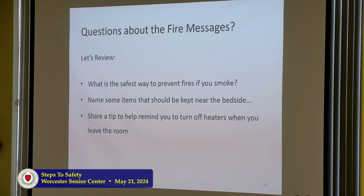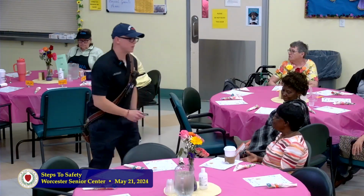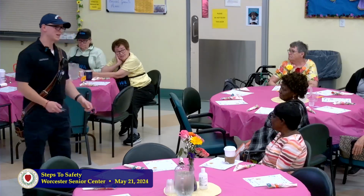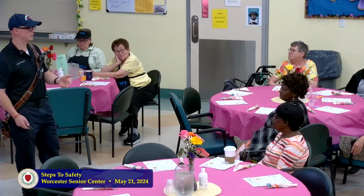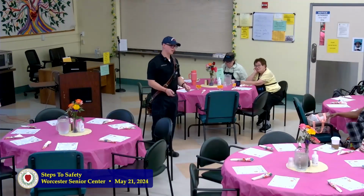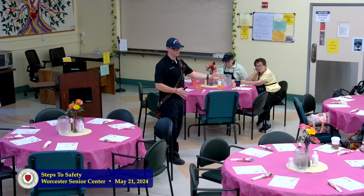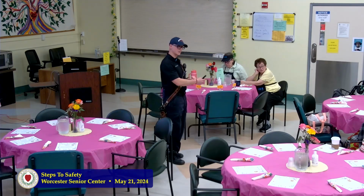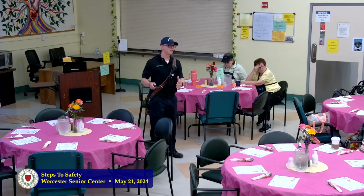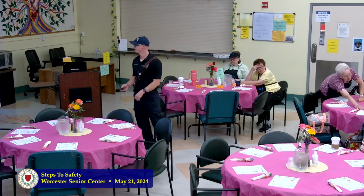Share a tip to help remind you to turn the heaters off when you leave the room. Right, so we have a lot of tools on the fire trucks. I don't know if anybody heard the question, but if you're sleeping upstairs, how are we gonna get inside? We are gonna break the door if there's a fire. So we have tools that allow us to break the door. We'll come inside, we'll get a hose in there, start putting the fire out, and that would be like an engine company. They're gonna go in with the hose line, and then we're gonna have a ladder company. Those guys are gonna be coming in to search for occupants still in the building.